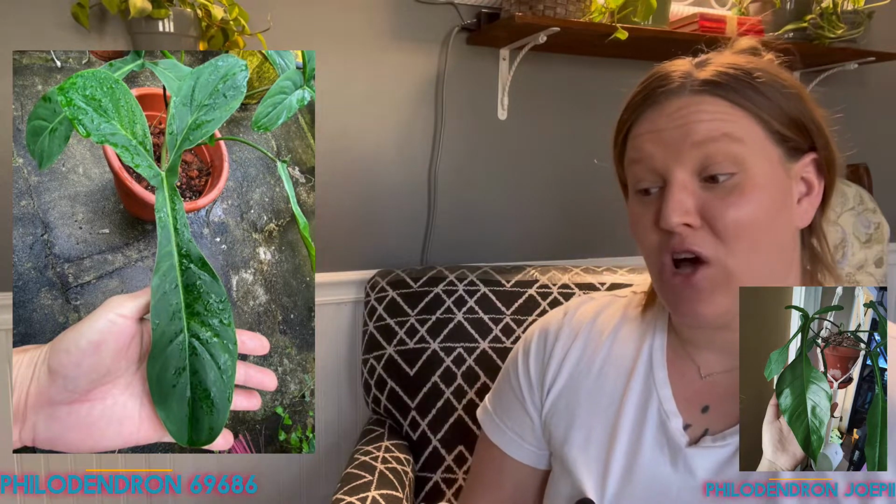If you know this plant, you probably know that the duplicate for this plant is the Philodendron 69686. This plant goes for between $50 and $150. I saw a lot of 3 to 4 leaf plants going for right around $65. So that's really not too bad.